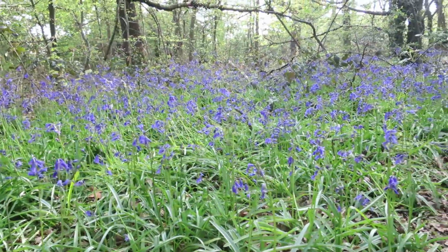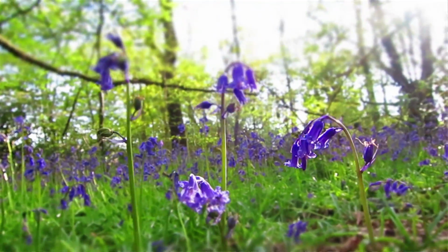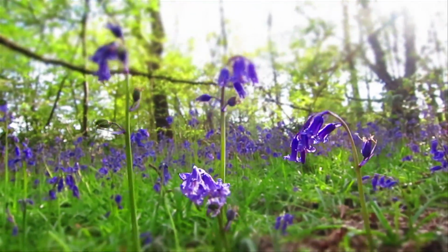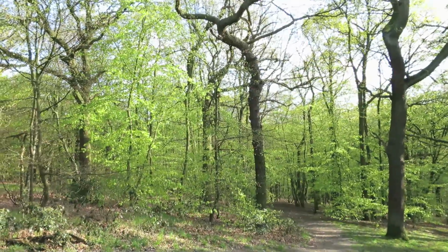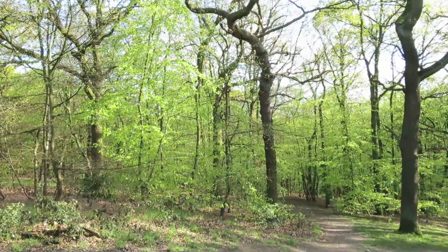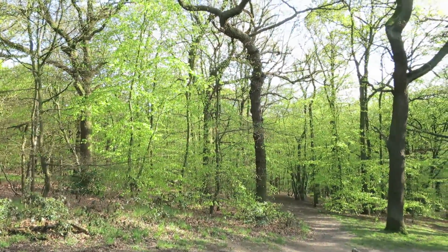Wonderful carpet of bluebells here in Larks Wood. It's been a fairly grey, miserable day until now. The sun is breaking out over Larks Wood.